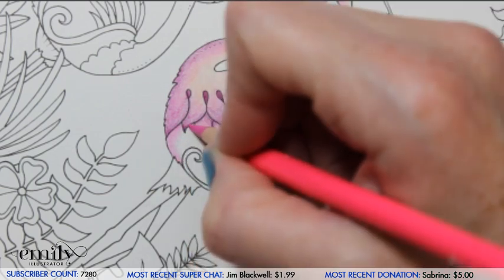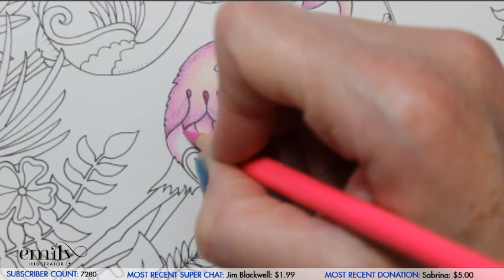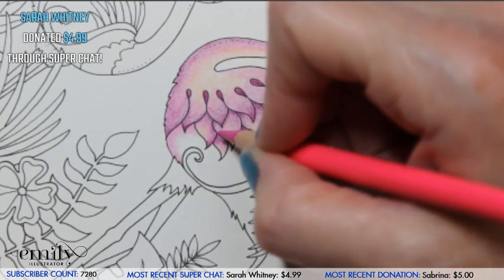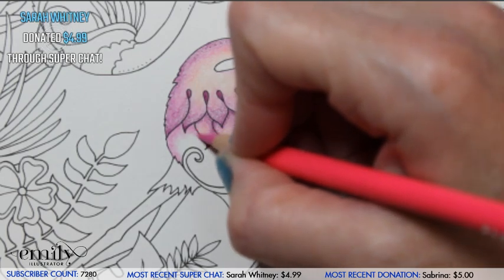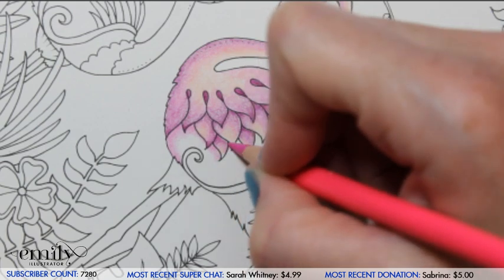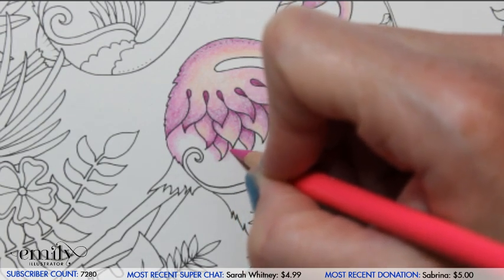Okay, so we're going to use that Flamingo, or in the Prismacolor case, hot pink. There we go. Flamingo here. Flamingo there.